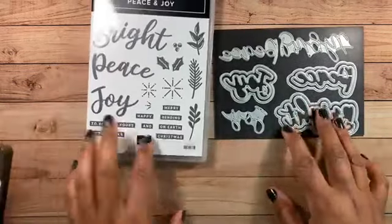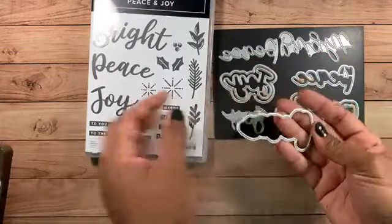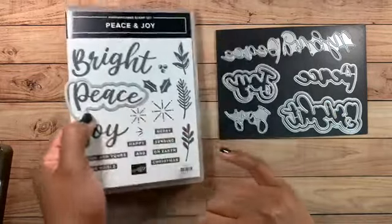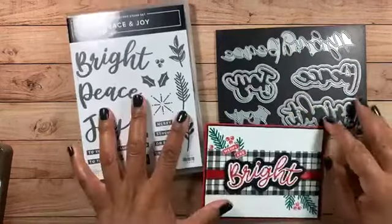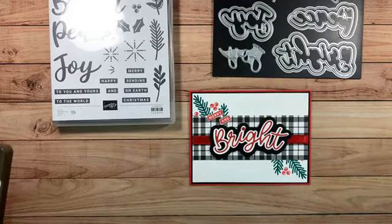And if you were to actually die cut this, you could, there you go, you could die cut out and stamp the word. Okay, I'm not going to do it that way today. I'm actually going to use the die cut for the word. So this is the card that I created. Just a fun and simple card for the holidays.